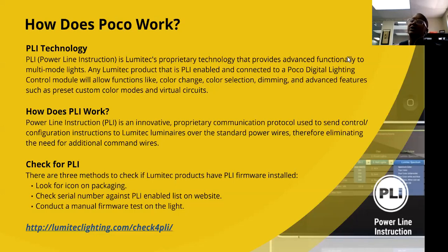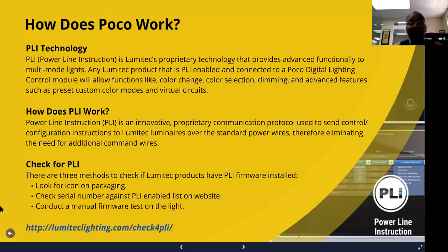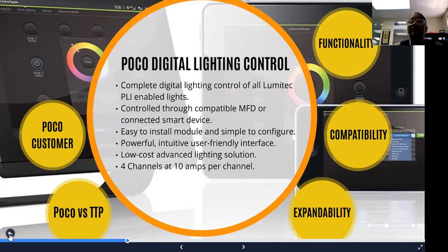There are a couple of ways that you can check to see if your lights are PLI enabled. First way, you can check the packaging. If they're newer lights, all of the Lumitech PLI enabled lights will come with an additional sticker on the packaging that says that these lights are PLI enabled. You can also check the serial number of the lights if you have access. All of the lights have serial numbers on the back of them. You can check against our PLI enabled list on our website. You can also conduct a manual firmware test on each light that you have with Lumitech that will allow you to understand whether or not that light is a PLI. All of this information is available on the lumitechlighting.com website.